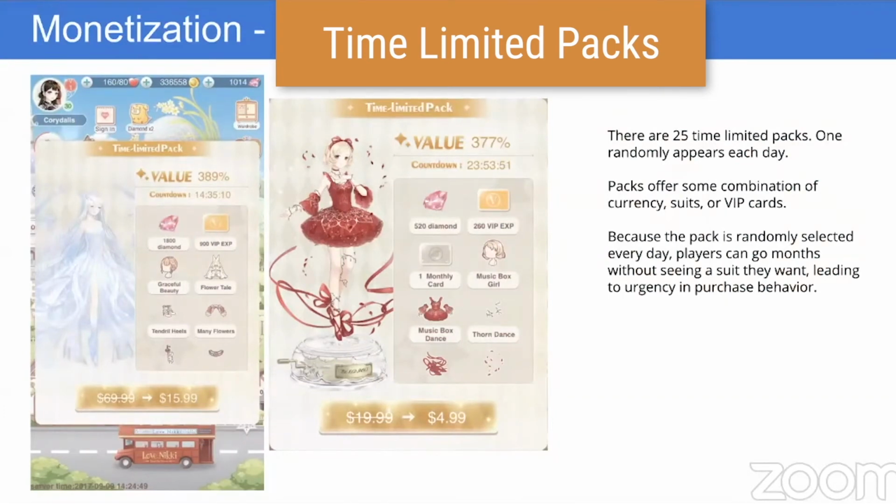There are 25 limited packs where one of them appears randomly each day. Some of them offer an exclusive suit that you can only get from a time-limited pack. Some of them offer currency. It could just be any number of things. But because that pack is randomly selected every day, you can go months without seeing a suit that you actually want. So when it comes up, it just leads to this urgency, kind of like, I'm not going to see this again for 3 months.